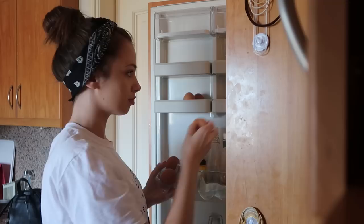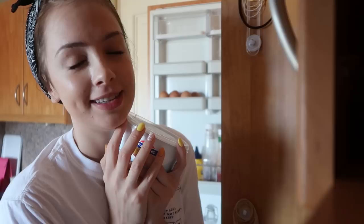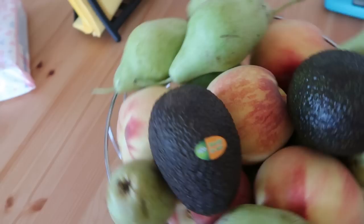Love this thing so much. I can eat this every day and never get bored. This is Greek yogurt, by the way. So good. And more. I doubt we can eat all of this in a week, but we'll try. That's a lot of fruit, you guys.